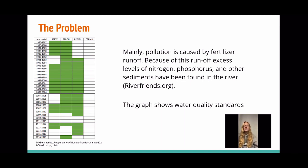And to the left shows water quality standards, which has been an assessment that has been ongoing since 1985, and although the graph only shows until 2018, it's still an ongoing process. This assessment has been done by the Virginia Department of Environmental Quality and Old Dominion University.